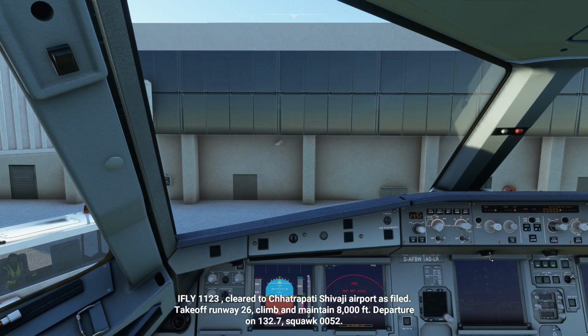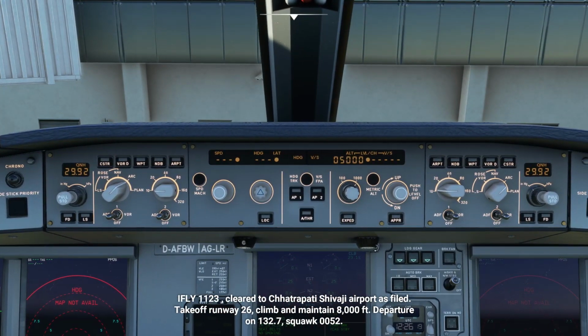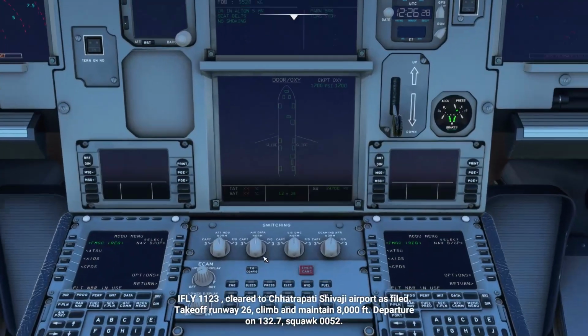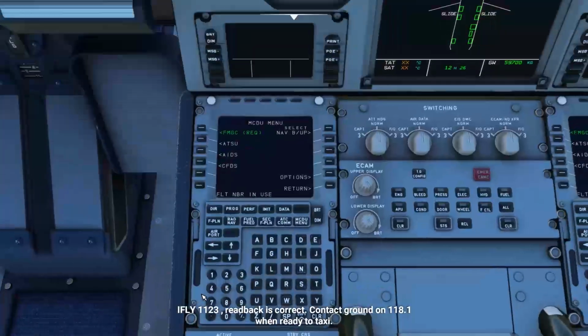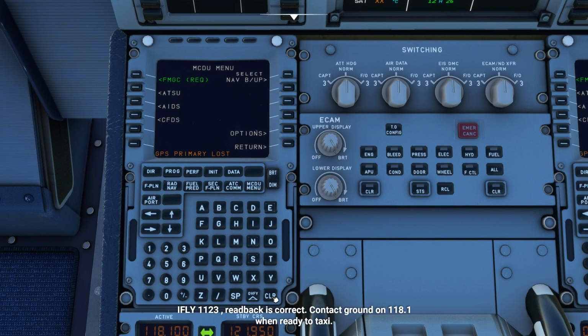IFLY1123 cleared to Chhatrapati Shivaji Airport as filed. Takeoff runway 26, climb and maintain 8,000 feet. Departure on 132.7, squawk 0052. IFLY1123 readback is correct. Contact ground on 118.1 when ready to taxi.